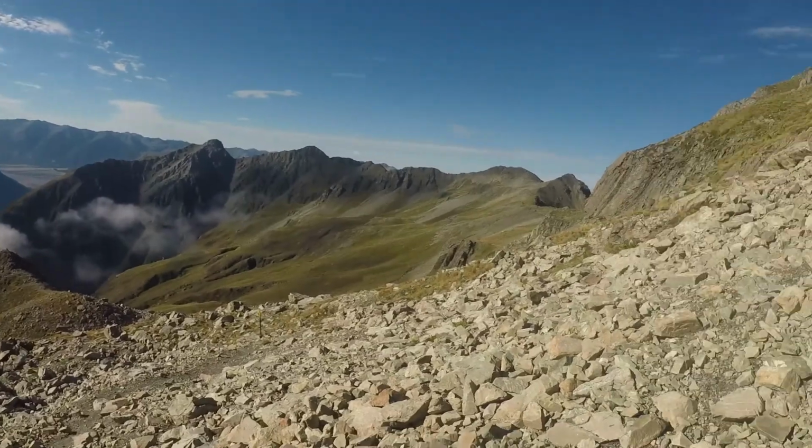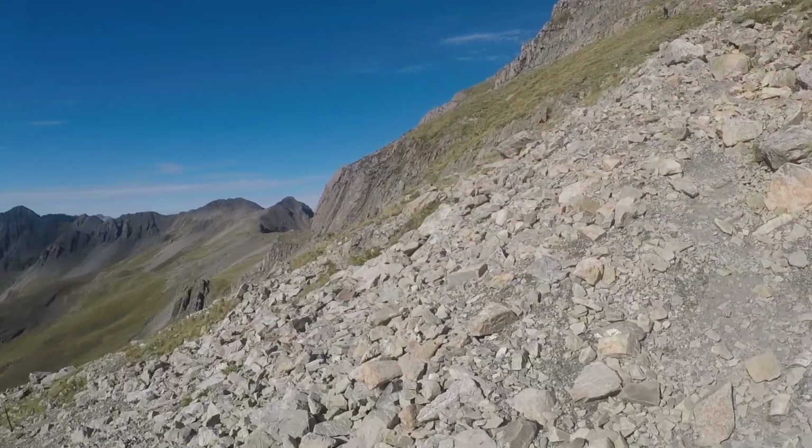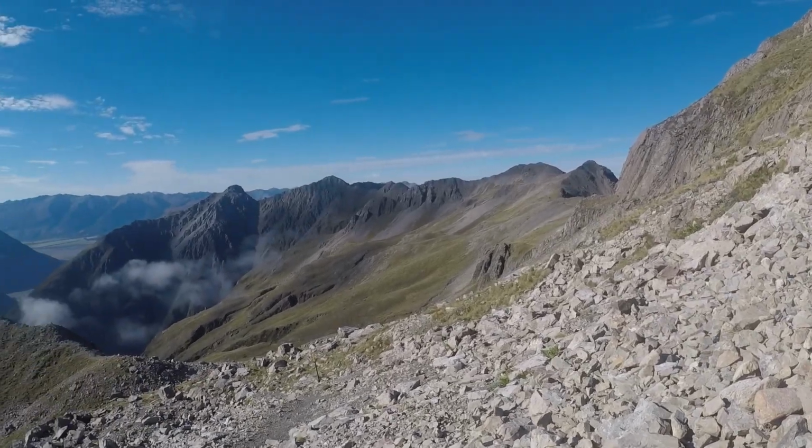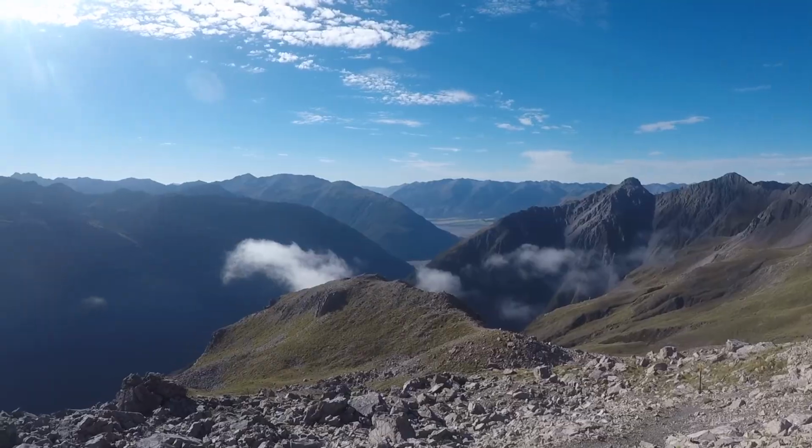Getting pretty close to the summit now. I'm going maybe an hour and a half. So 4 hours, but there it is, and it's cleared so nicely. Look at that. Whew.